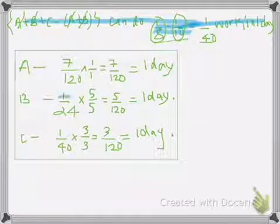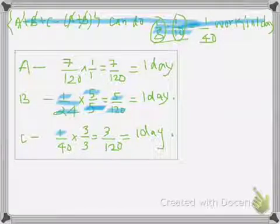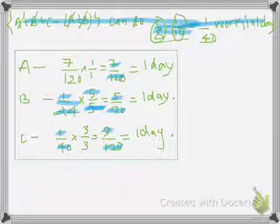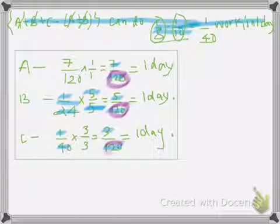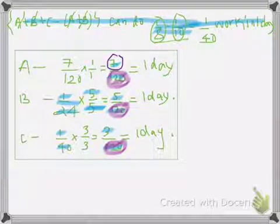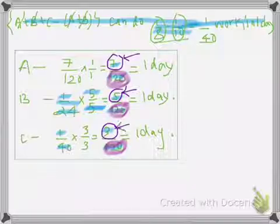On multiplying 1/24 both numerator and denominator by 5, we get 5/120, and when we multiply both numerator and denominator by 3 for 1/40 we get 3/120, and 7/120 remains the same. So this keeps our denominator the same. Here in all denominators there is 120, so we can say now that A can do 7 out of 120 work, B can do 5 out of 120 work, and C can do 3 out of 120 work.